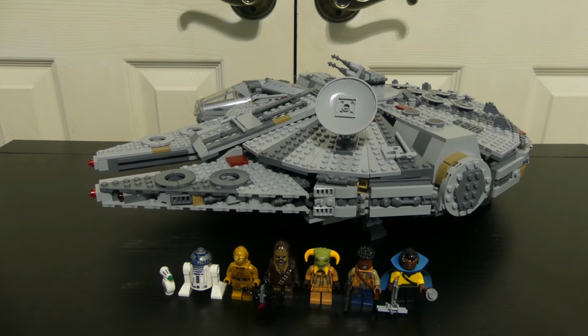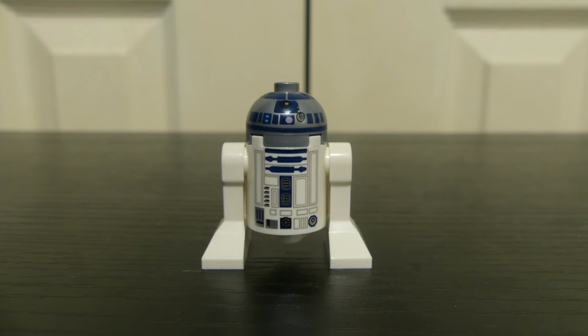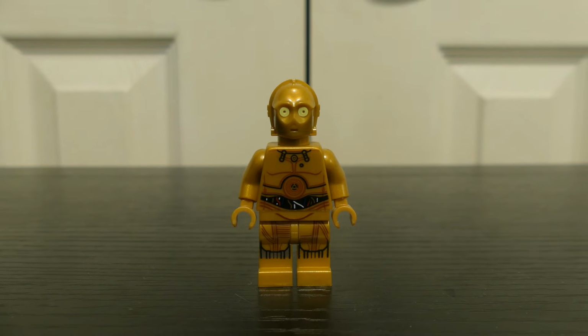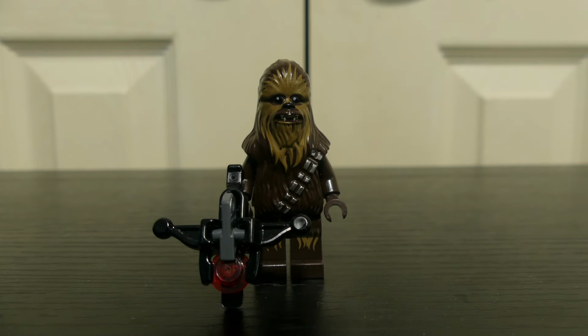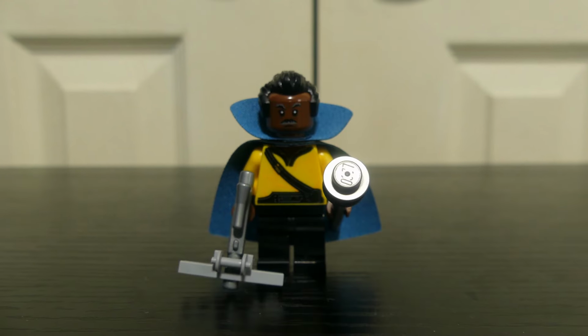And now the final original trilogy set is the Millennium Falcon. Now I know technically this is a sequel set, but I'm just going to count it as an original trilogy set. So first it has a pretty cool R2-D2. It has this other droid that I completely forgot the name of, and then it has an amazing C-3PO, a normal Chewbacca, whatever this guy is called, I forgot his name. And then it has a Finn, which is whatever. And then it has a pretty cool Lando.